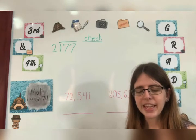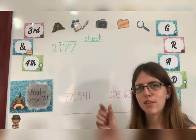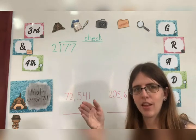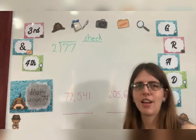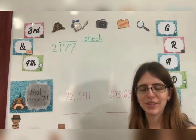Letter B. Caleb rode 3 blank on his bike. Do you think it would be 3 little inches, 3 feet, 3 yards, or 3 miles?